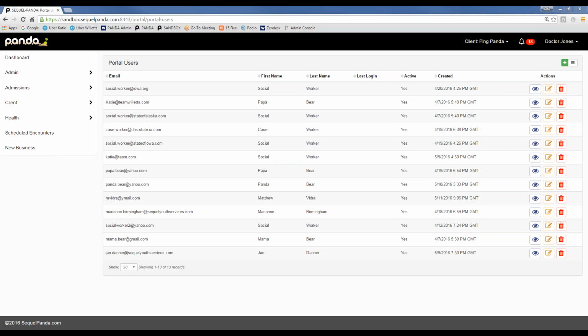The portal also provides a platform for secure communication between clients and staff. So I think this is going to be super helpful over time. I'm sure you guys have regular communication with a lot of the legal guardians and referring workers, but this may allow for communication through Panda where you can send messages to portal users without having to leave the Panda system. And these are secure. You can send PHI through the EMR system this way, which you obviously can't do through the email system.